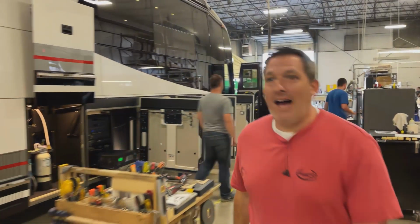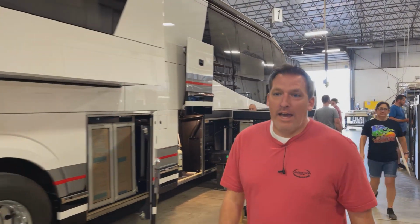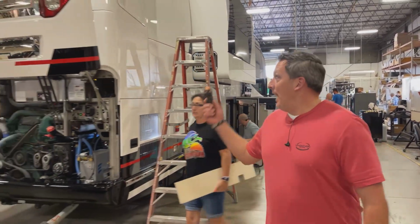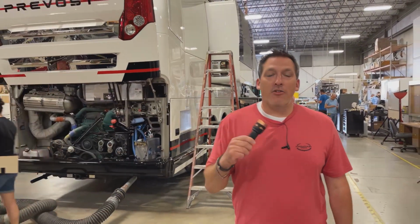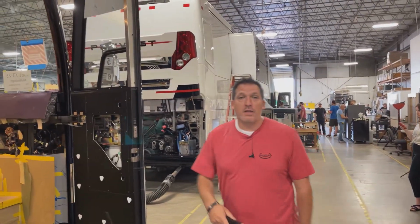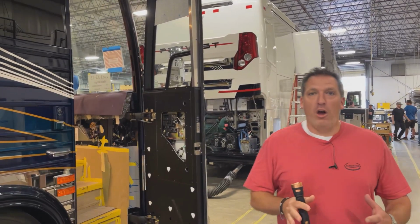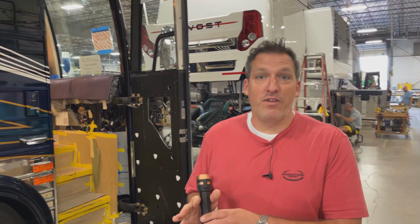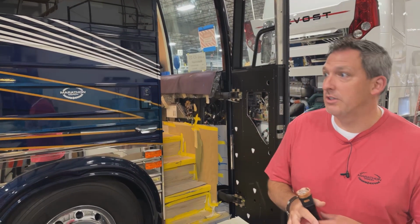It is going to be a hot scorcher this week here at the mothership in Coburg, Oregon. Marathon Coach, building luxury coaches. That's what we do. I was just looking at the progress of 1359, which is that beautiful coach right there behind us, the next to roll off the line. And then we're going to talk about 1361, which comes right after 59, not necessarily in numbers, but on our production schedule, it does.